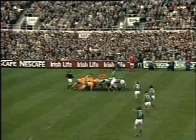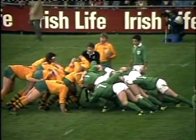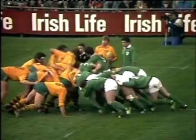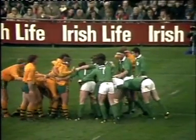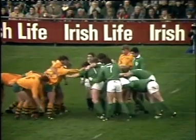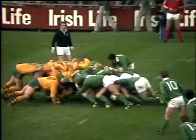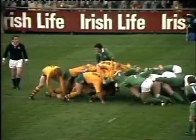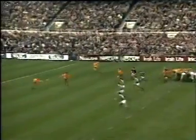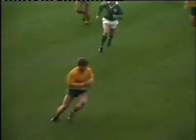Ten-metre line, Australian territory. Australia doing well in the loose play, but in those lineouts, Ireland leading at the moment by 7-2. Good scrum for Australia. The backs are lined out. Liner, cut out to Gould. He tapped it forward.